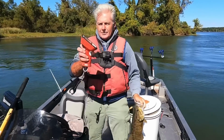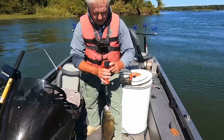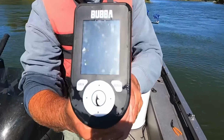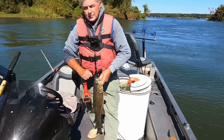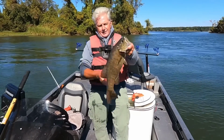I've got my Bubba scales right here. Now, a bubba fish to me is 4 pounds or better. This fish right here weighs 3 pounds and 13 ounces. Y'all can see right there, not quite 4, but good enough for me. A beautiful specimen of a smallmouth bass here on the Tennessee River. Look what a long, lanky fish.